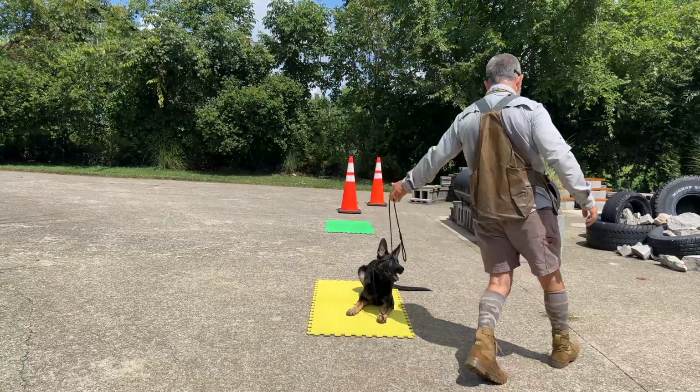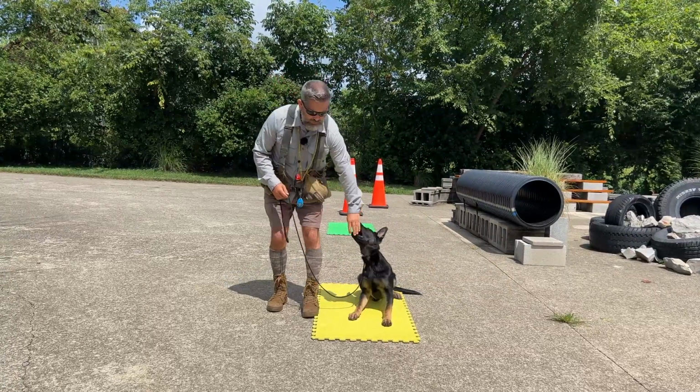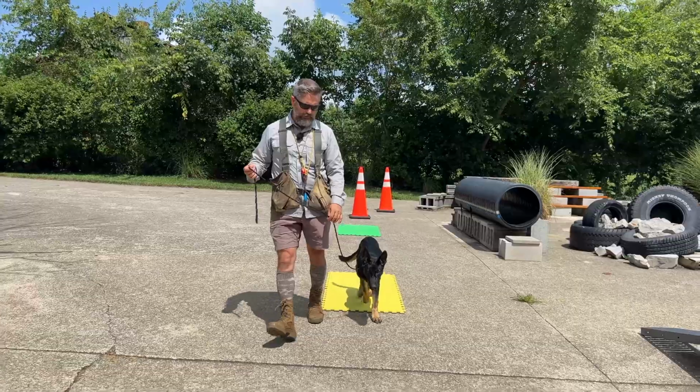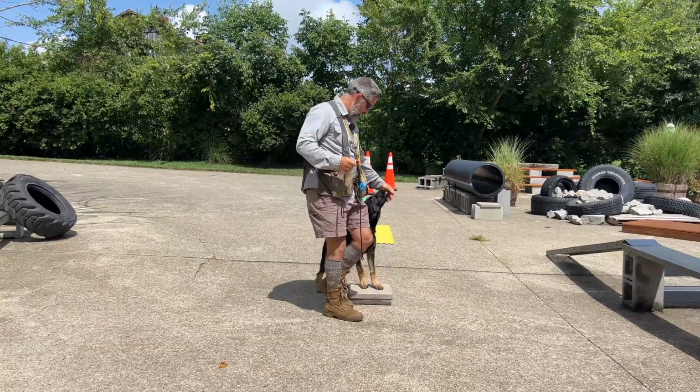I'm going to walk around. Give her a treat. Good. And then we're going to take off walking again. Let's go. Ask her to put her feet up here on this little set of blocks. I'm going to turn a circle.